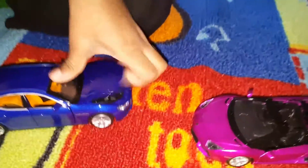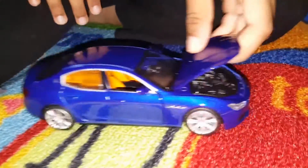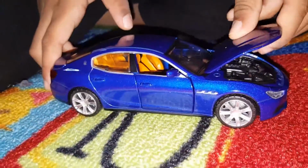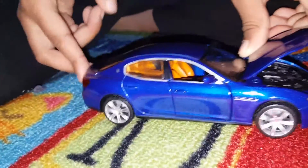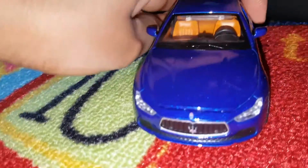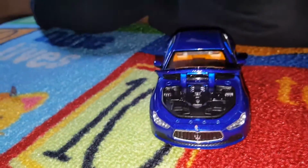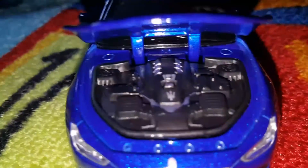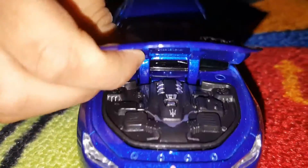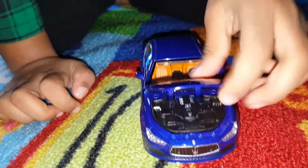It's open ending. And that's the other. See the open ending. Oh, wow. That's a Maserati. Wow. Close it. Let me see. Okay. Oh, wow. Open, that looks cool. Open engine. Oh, you can open the hood and take a peek at the engine inside. Wow. It has a Maserati symbol inside the engine.